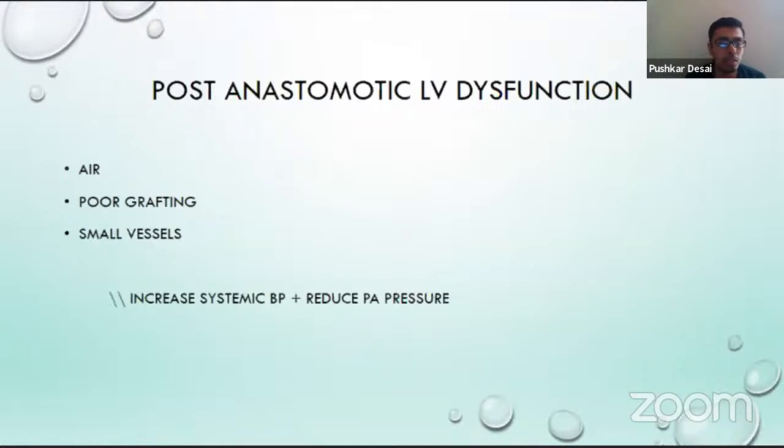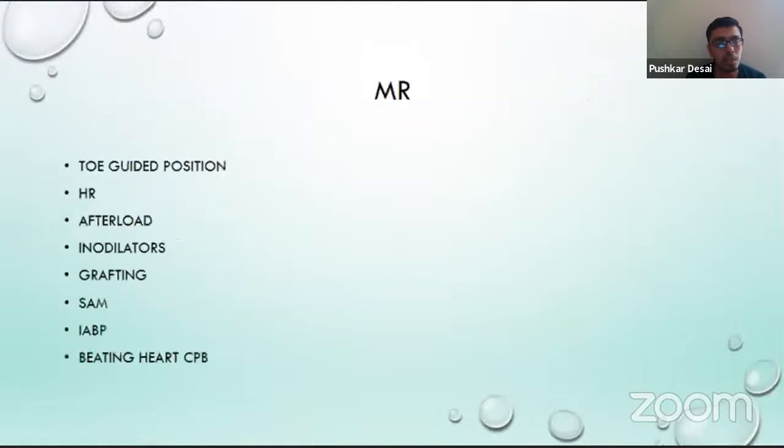Post-anastomotic LV dysfunction usually happens after the grafting, and the causes could be air entrapment into the coronaries, or small sizes of the vessels, and the quality of the grafting might not be adequate. These things we can anticipate by looking into the preoperative coronary angiogram. And the management should be aimed towards increasing the systemic blood pressure and reducing the PA pressures.